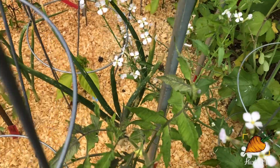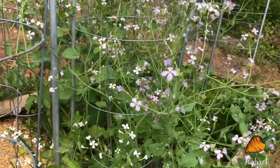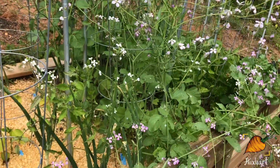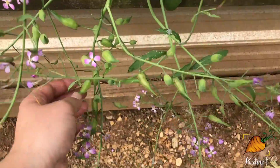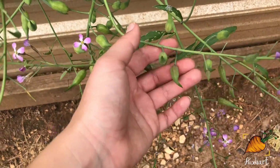I've also got the radishes, which are just exploding here in flowers. I am really hoping that this attracts the pollinators that I need to pollinate my tomatoes and peppers once they start opening up. We've got some really huge pods coming in. I am just amazed at how big these are getting.